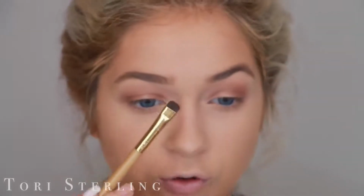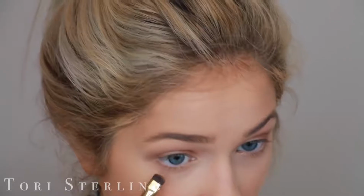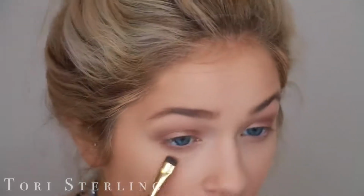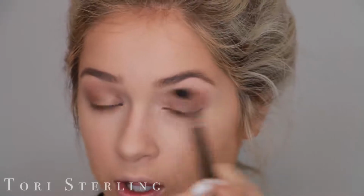And then this brush is dual-sided, so I'm just going to take this smudger brush. You can use the same side of it if you want. And then I was taking that same shade Woodwinked again and putting it over top of Hoola on the lower lash line. And then with your 224, just go back in and blend out that crease shade to make it not so stark and just blend nicely together. And then I'm also going to throw it on the lower lash line to blend Woodwinked into Hoola.